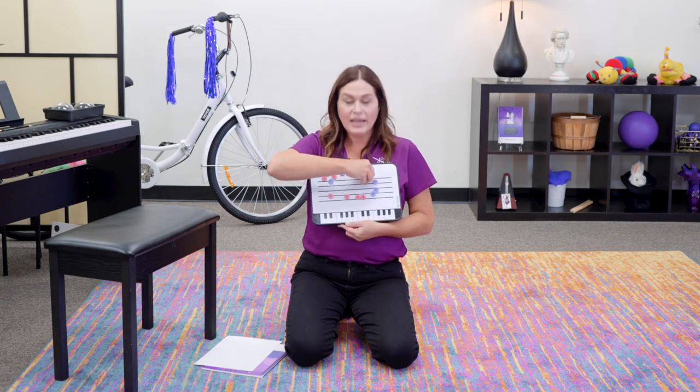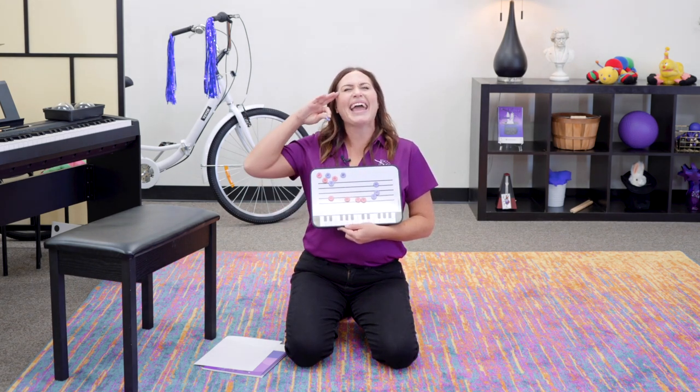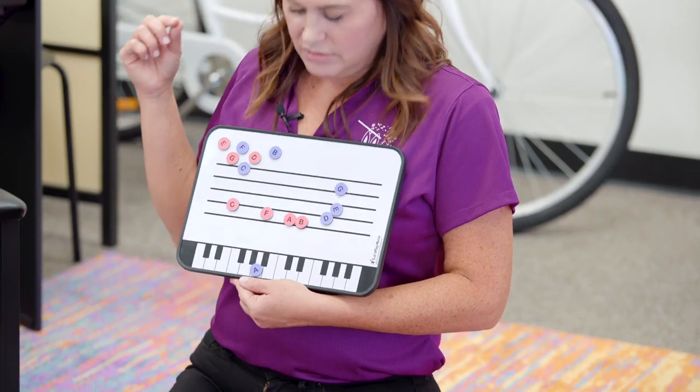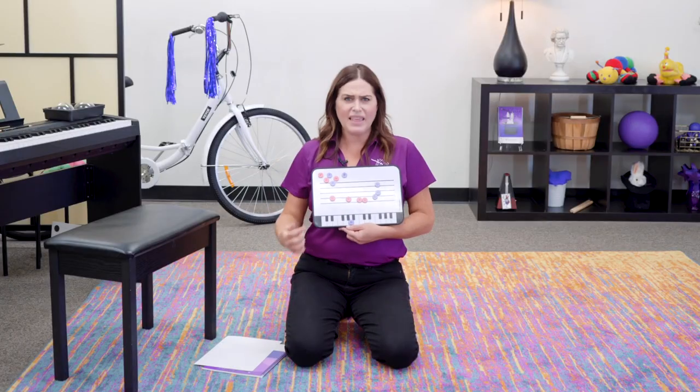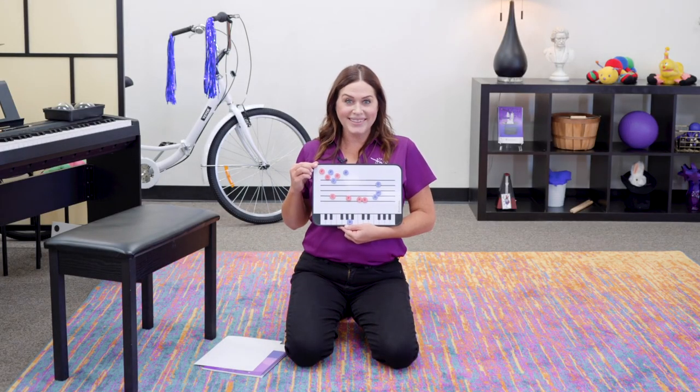Let's find an A. Is A under a group of two or a group of three? I can see it in my head. Can you see it in your head? It's under a group of three black keys. It's right in the middle. The G and the A, they mess me up sometimes. They're kind of tricky. Did you find them all?